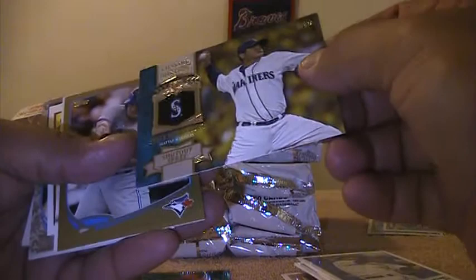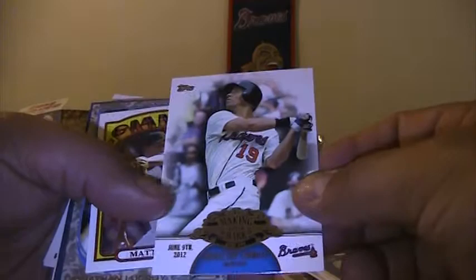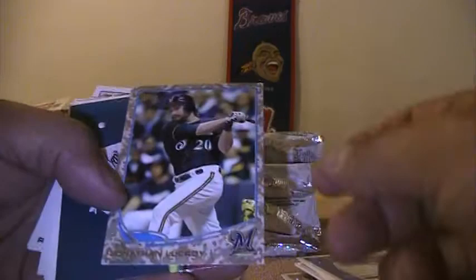Chasing History of Felix Hernandez. Gold Miguel Cabrera, and that is 1659 out of 2013. Making the Mark, Andrelton Simmons, another Braves hit, or another Braves insert. Mini of Matt Cain. And a cameo for the Milwaukee Brewers of Jonathan Lucroy.